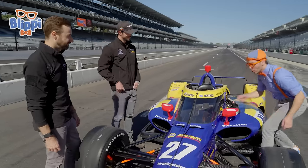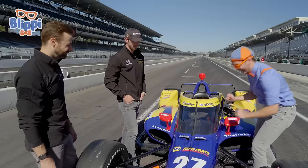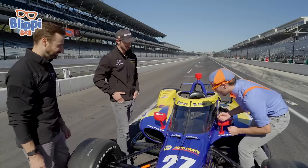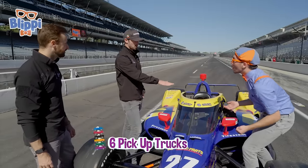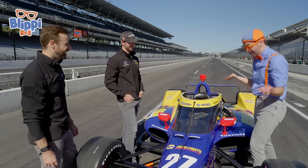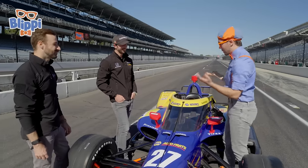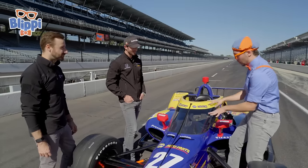Huh, that's so cool. Look at this. This is a really cool aero screen. Very cool and very, very strong. It can withstand the weight of six pickup trucks on top of it. So incredibly strong. The weight of six pickup trucks? That's really heavy.